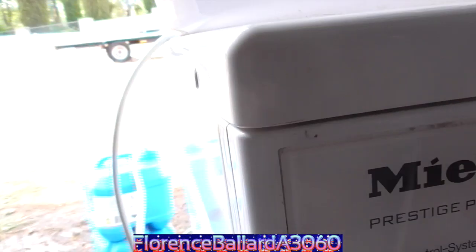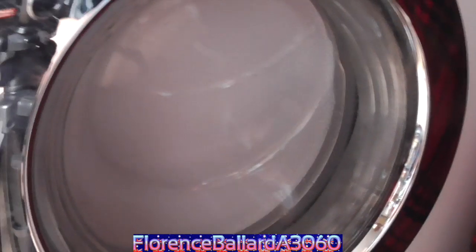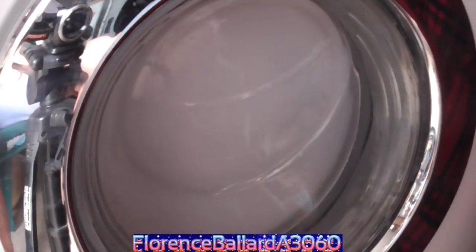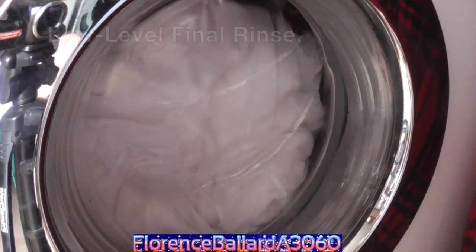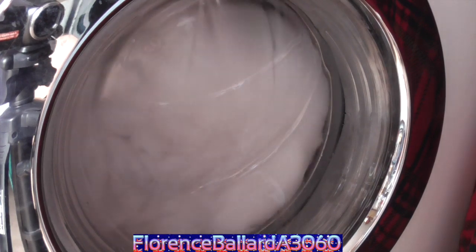I don't know if you can see it, there is a little bit of vibration there, it's not much though. Because the duvet loses all the water as it speeds up, it makes the load a lot lighter. Final rinse, and that conditioner smells absolutely amazing. It smells sweet.